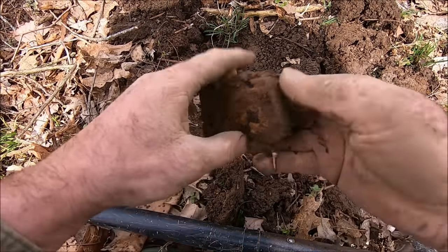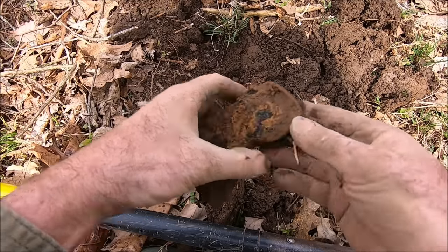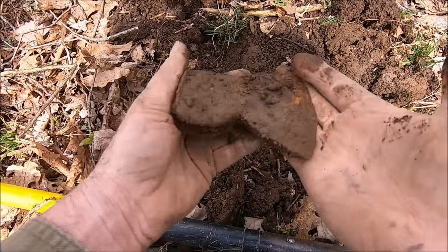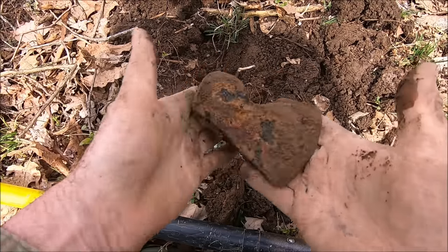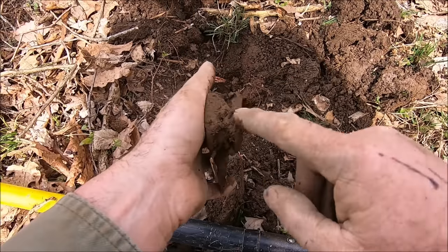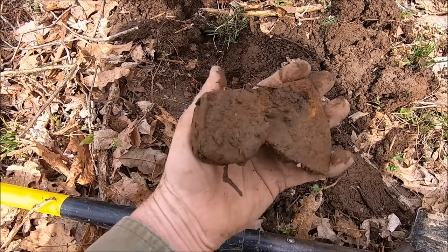It's broken, unfortunately. Well, maybe it's just smashed down right there where they used it a lot, smashing on rocks. Kind of cute though. Nice little guy. Hand forged. I like it. Got some history to it.